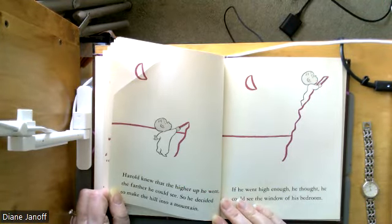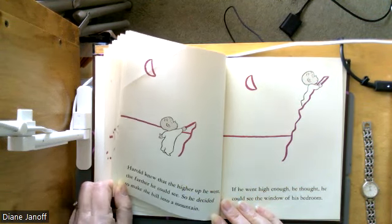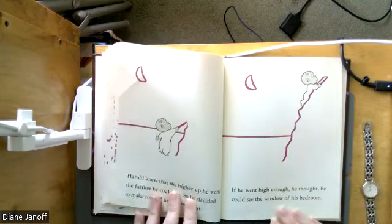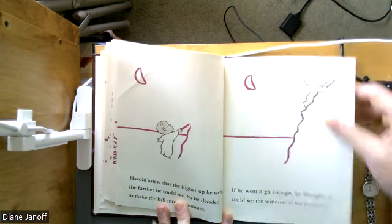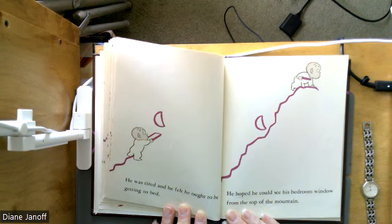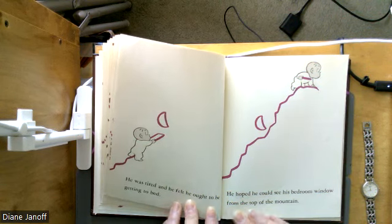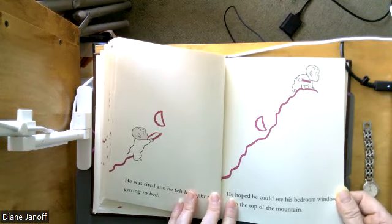Harold knew that the higher up he went, the farther he could see, so he decided to make the hill into a mountain. If he went high enough, he thought, he could see the window of his bedroom. He was tired, and he felt he ought to be getting to bed. He hoped he could see his bedroom window from the top of the mountain. There he is, he got to the top.